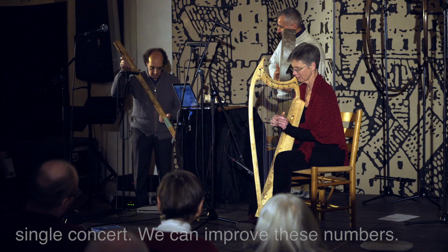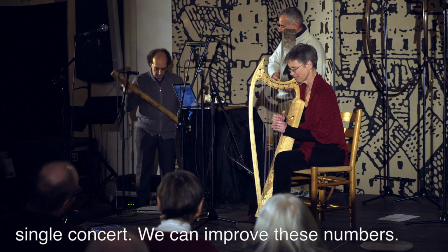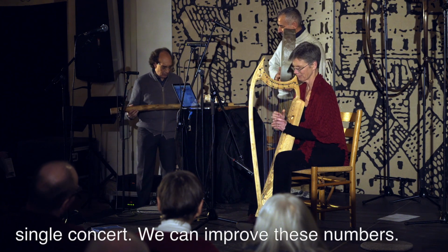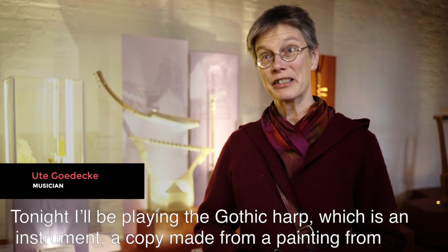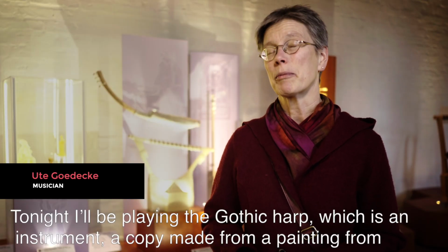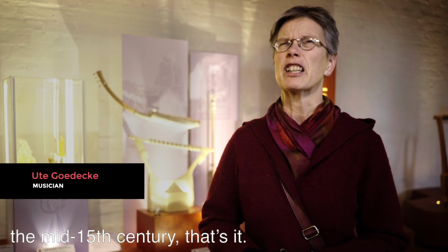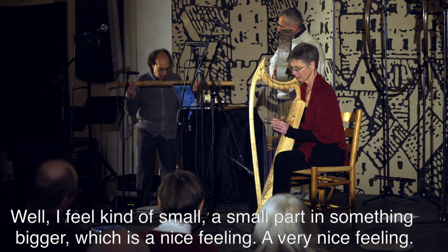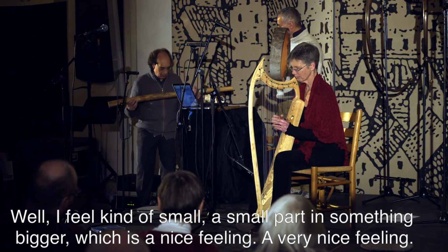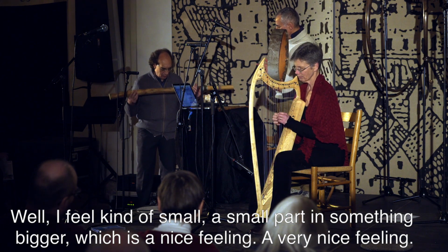The biggest audiences that we had for music archaeological concerts, it's 500-600 people in a single concert. We can improve these numbers. Tonight I will be playing the Gothic harp, which is an instrument, a copy made from a painting from the mid-15th century. Well, I feel kind of small, a small part in something bigger, which is a nice feeling, very nice feeling.